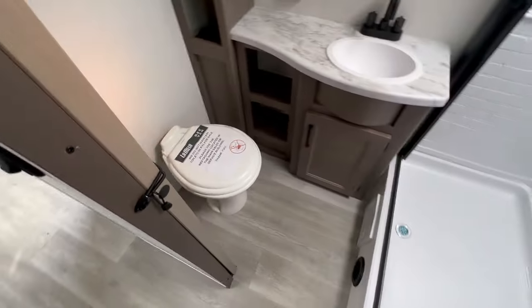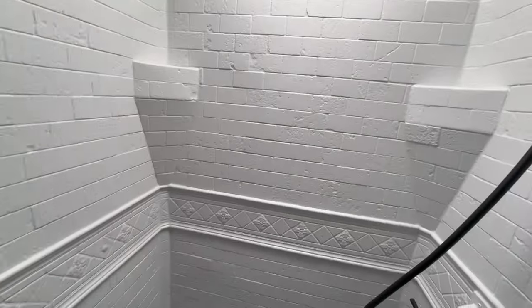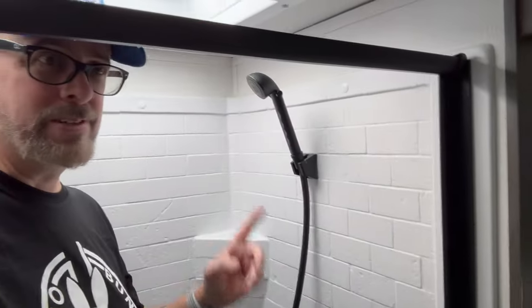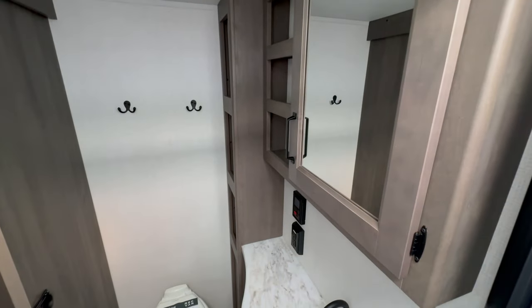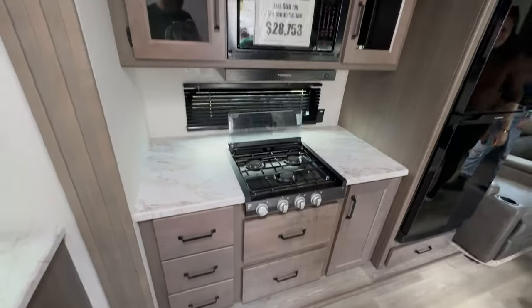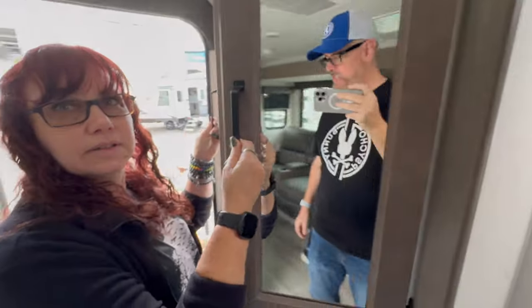The bathroom. I like it more. It's nice. The shower is a little small. So, this is me in the shower. Thank God for a skylight. And the faucet's a little low. But it's nice to get a full medicine cabinet here and storage. Yeah, hooks. Nice. A lot of these smaller sizes don't have that. One big sink, lots of storage. Three burner. More storage here, too. Yeah, this is nice.